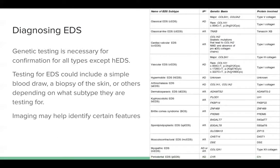Diagnosing Ehlers-Danlos: genetic testing is necessary for confirmation for all types except for the hypermobility Ehlers-Danlos because that gene mutation is unknown as of right now. Testing could be a simple blood draw or skin biopsy or others, depending on what they are testing for. The skin biopsy is used when they are trying to see how the collagen structure is in the skin.